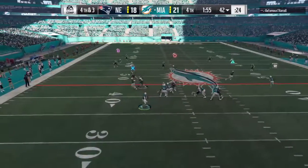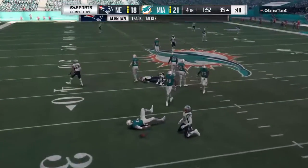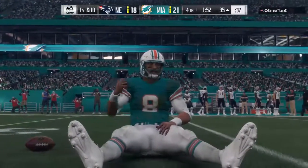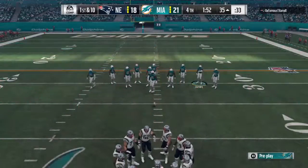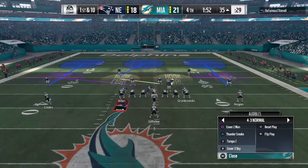Looking to throw. More. And he can't get a throw off. He's taken down. What a huge play at this point in the game. The Dolphins can't convert on 4th down. And the Patriots take over, and they're going to have terrific field position.